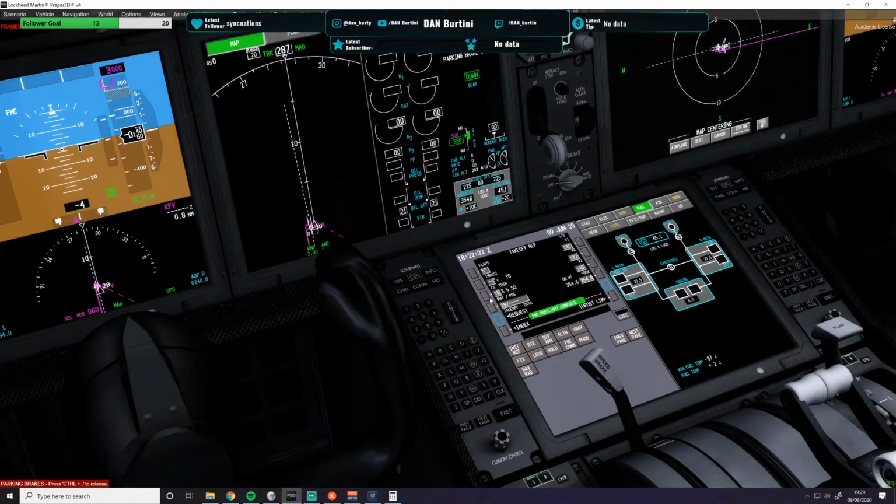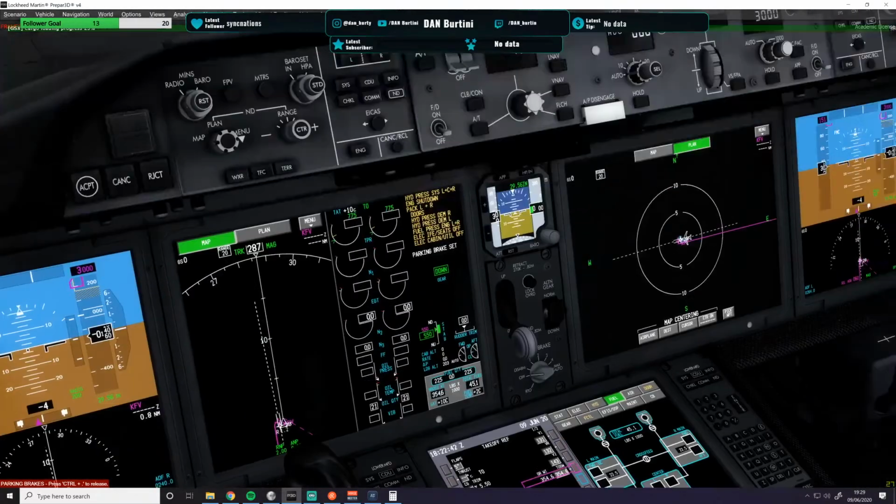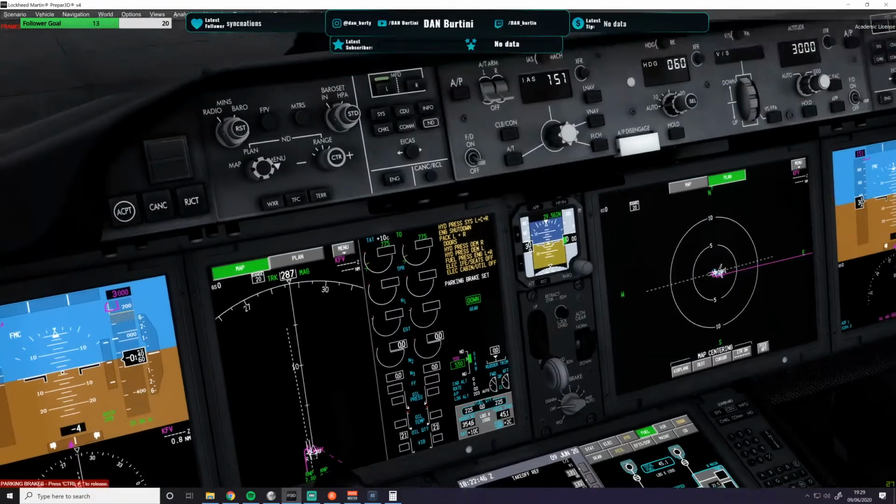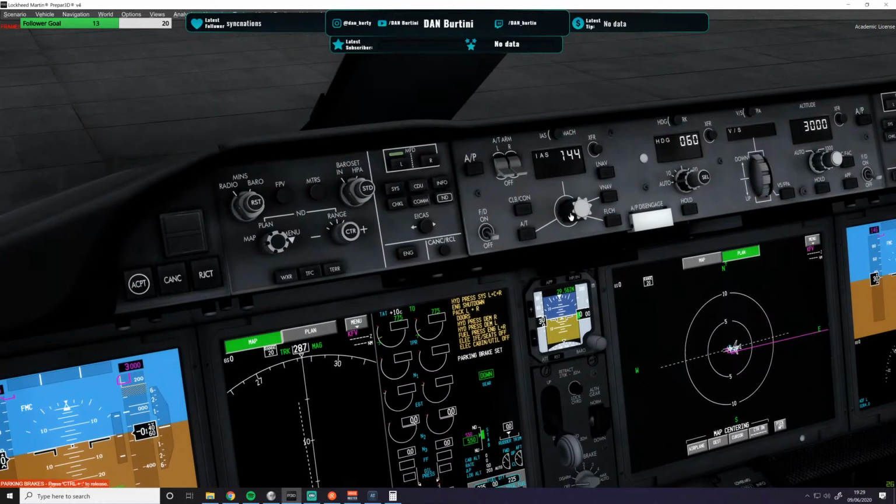Oh, okay. I see why it's not accepting the runways, because FS Tramp is misaligned with what this thinks the runway is. FS Tramp is 2.9, I think. This is 2.8, so it says 2.9 doesn't exist. That's fair enough. Right, V2 for today, 143 knots, so we put that into our MCP, the Management Control Panel, I believe that stands for.